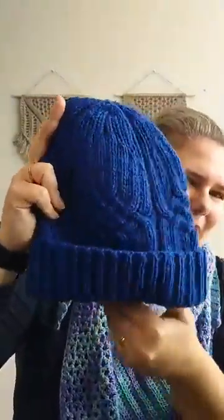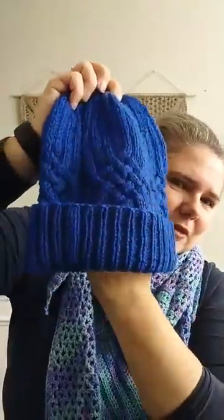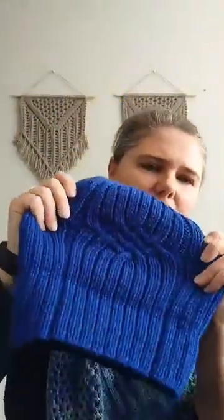Great cable here, I like this part. And yeah, ribbing on the bottom, ribbing on the top, and here in the middle this, and the pattern name is Diamond Wave Beanie, I think. I will link it at the end of the call later.